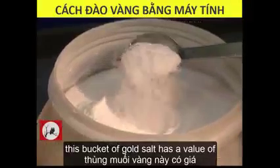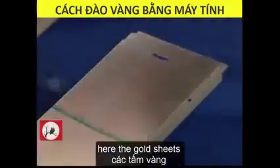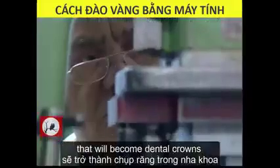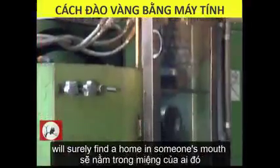This bucket of gold salt has a value of almost £47,000. Here, the gold sheets are pinched into small plates that will become dental crowns. What once carried information around a computer's memory will shortly find a home in someone's mouth.